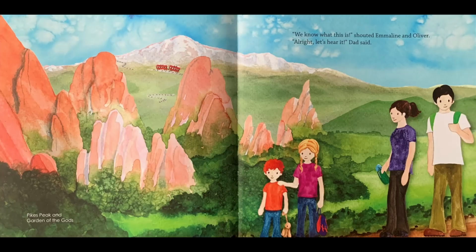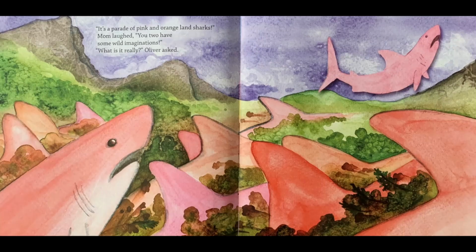We all know what this is, shouted Emmeline and Oliver. All right, let's hear it, Dad said. It's a parade of pink and orange land sharks. Mom laughed. You two have some wild imaginations. What is it really? Oliver asked.